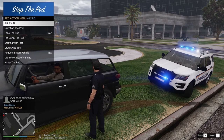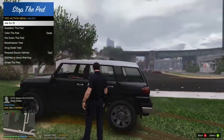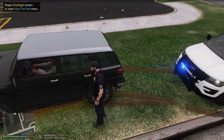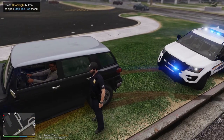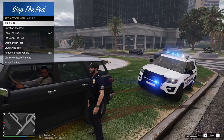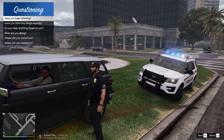All right, Mr. Green, the reason why I pulled you over, you took a right turn there without using your turn signal, and it looks like you got some yellow underglow going on here. That's illegal. Can't have that. You mind me asking where you're coming from today?